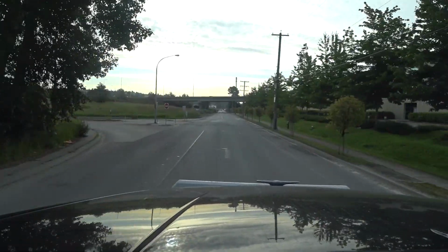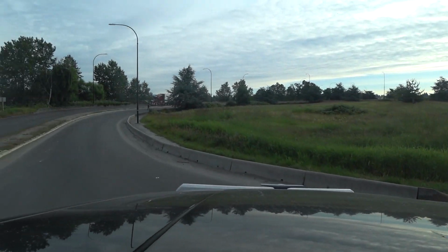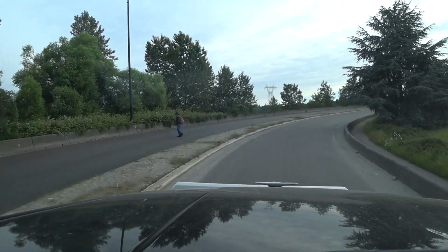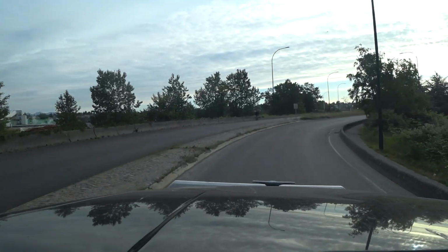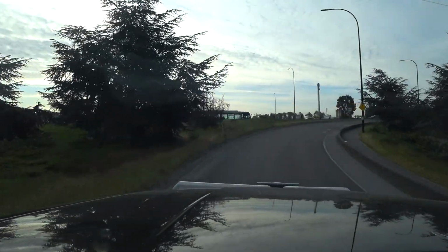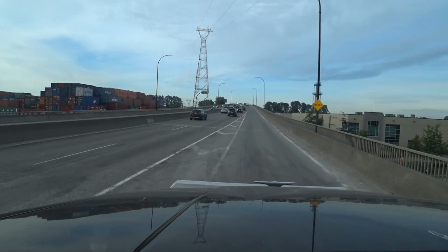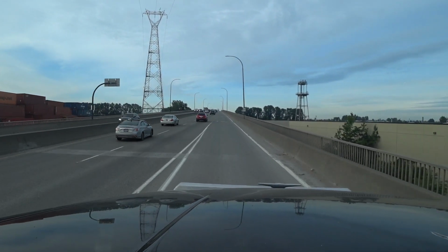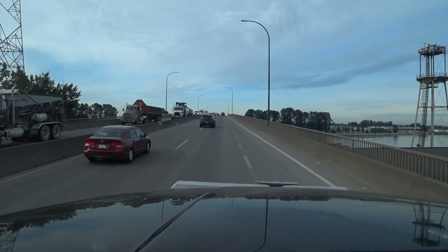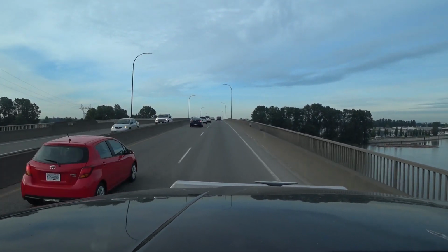Turn left on 9th Street. Bus is stopping there. Everybody makes space and lets you in. So nice. Take the exit on the right to Highway 91 East toward Delta.